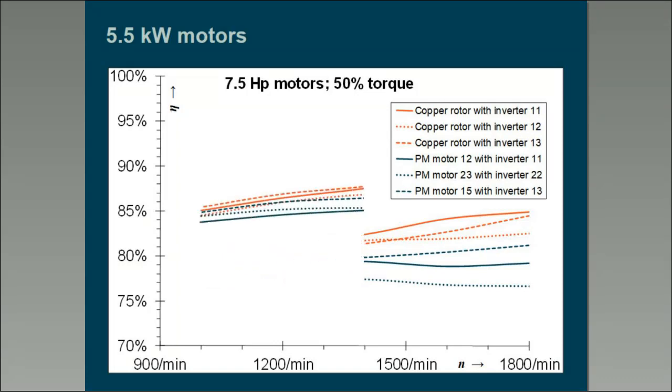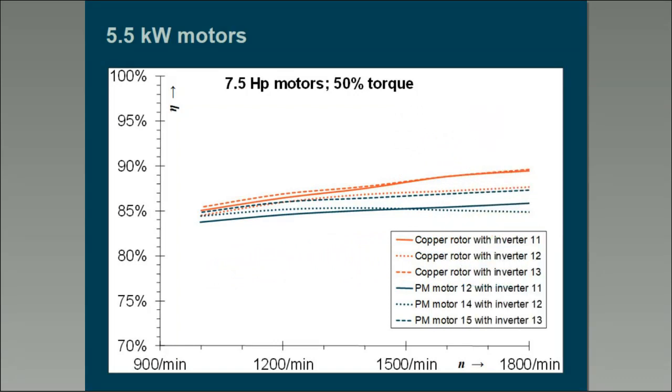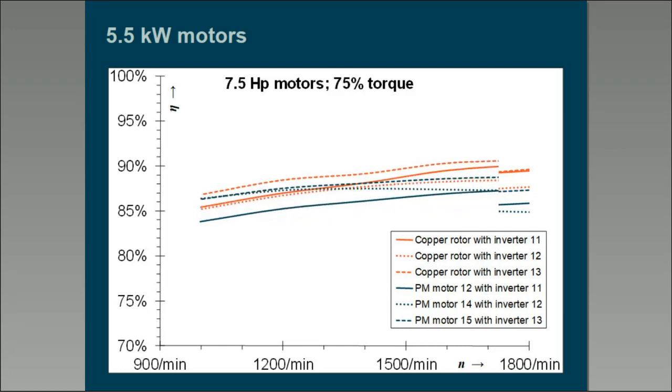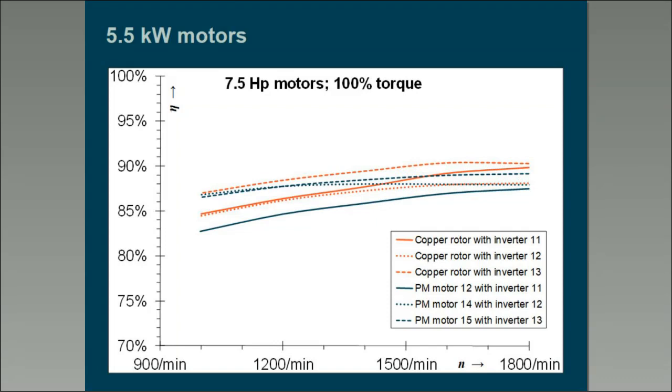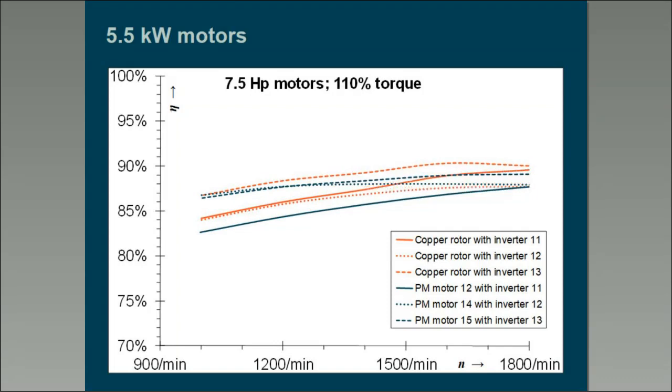Let's go up, 50% torque. The results more or less level out, and the assemblies are nearly equal now. Let's go to 75% torque. Yeah, again you see that the selection of inverter matters more than the selection of motor type. Go to 100% torque. Yeah, the plots approximate each other and somewhat level out. Let's have a look at the 110%, practically the same.